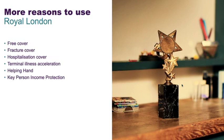With hospitalisation cover, if your clients are hospitalised for more than 6 consecutive nights during their deferred period, we'll pay £100 for each night after that for up to 90 nights during the term of your cover. We've got terminal illness acceleration. If a client's diagnosed with a terminal illness and they've got less than 12 months to live, they won't need to wait for their deferred period to end before their payment starts.